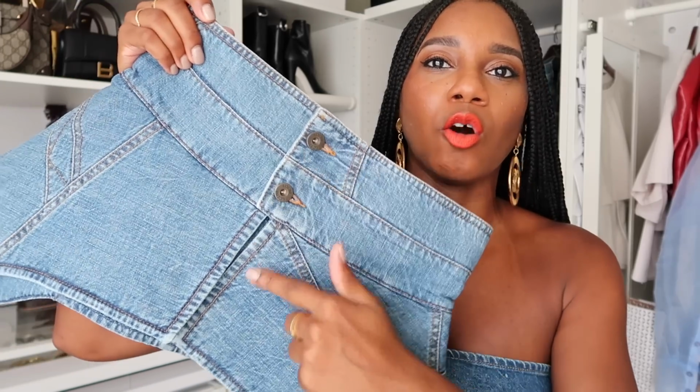This is definitely a piece that's going to be in my wardrobe forever. This one was a lot more affordable than the leather one because of course this one is denim. The only thing about this one is you can't adjust it. There are only buttons, so you have to find your normal size, whereas the other one has a strap that you can adjust. But I think I'm going to wear this a lot more in the fall.